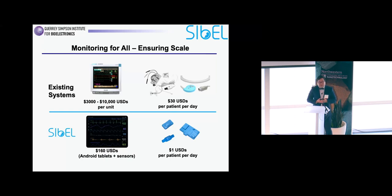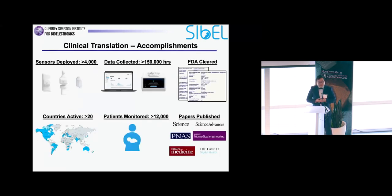So that's why we worked on our technology to enable it to work with low-cost Android devices that are already widely available, even in some of the poorest places in the world. We made our sensors rechargeable, reusable, using ultra-low-cost adhesives and consumables to enable costs that are 10 to 30 times less expensive per patient per day, so everyone can have access to it.